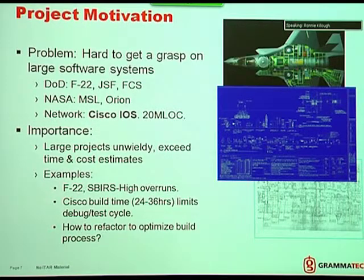Right, so the motivation behind this project was, how do you get a grasp on these large systems? Obviously, we can't keep building larger and larger systems and dumping more and more money into them. Eventually, they're just going to consume the entire DOD budget, the entire tax revenue of the country. So we need to get a better idea of what's happening in these projects, better visibility into what's going wrong, what pieces are high quality, what pieces are low quality, and so on.